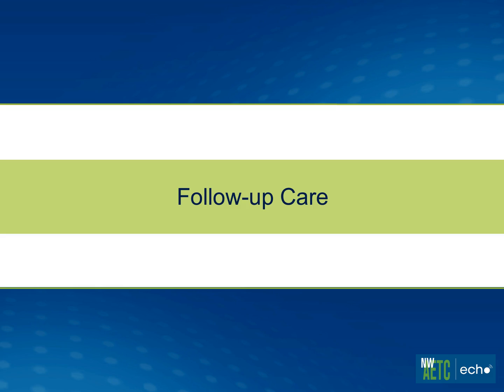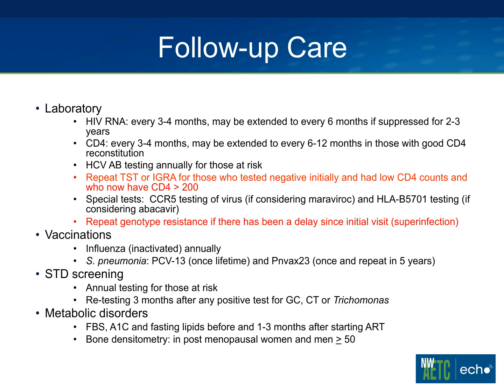So what about follow-up care? There are some differences, and they are also highlighted in the treatment guidelines that Hillary was just mentioning to us. So HIV RNA testing every 3 to 4 months, but this can be extended to twice a year for individuals who have been suppressed for 2 to 3 years. CD4 testing, which had been every 3 to 4 months, can be extended to every 6 to 12 months for those with good CD4 reconstitution, and that probably means a T cell count greater than 350.